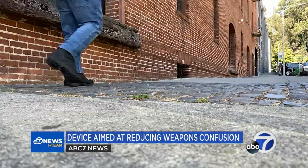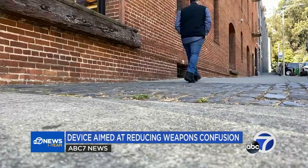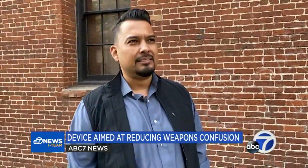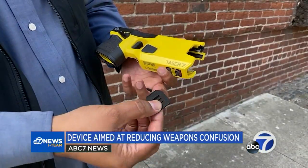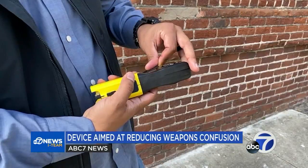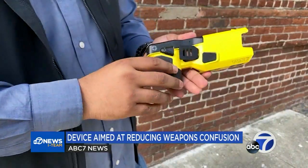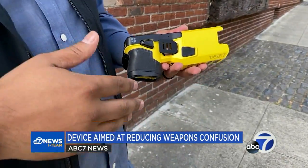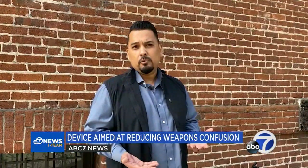Joe Vegas is a designated Level 1 Reserve police officer with the Winters Police Department. Weapon confusion is as tragic as it is complex. Vegas created Primary Guard, a device that attaches to an officer's taser, restricting access to what's known as the primary or dominant side that an officer would use to fire his or her duty weapon. We believe we can reduce the likelihood of weapon confusion.